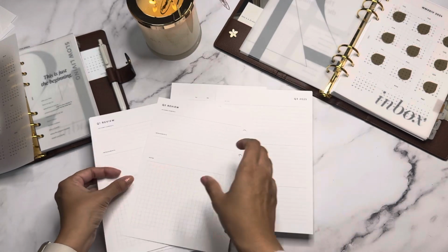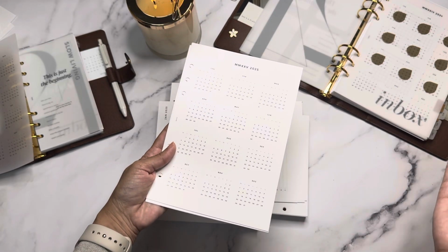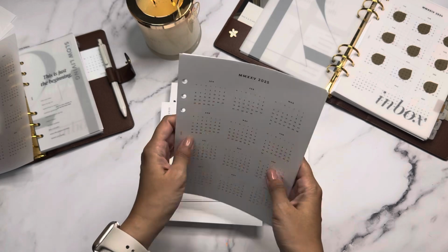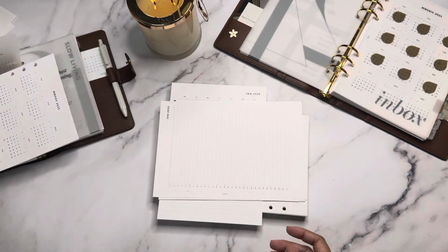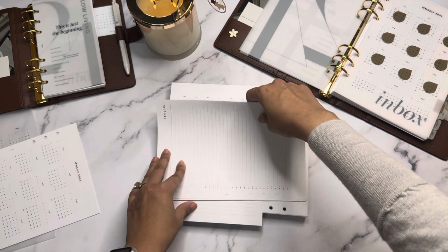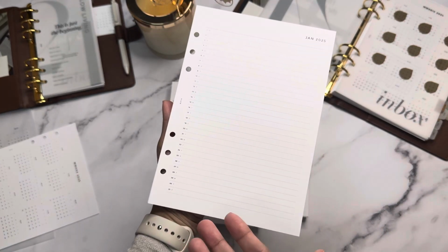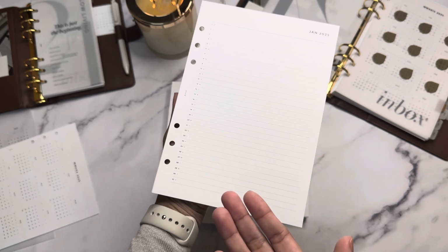So all of this would come together for your quarterly planning if you want to do it like that, however you wish to do it. I'm very excited to continue with these. Next up is something a little different. So I can see someone using this as your perpetual planner, okay, or maybe a future log.